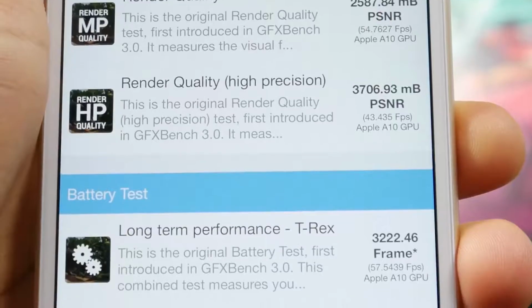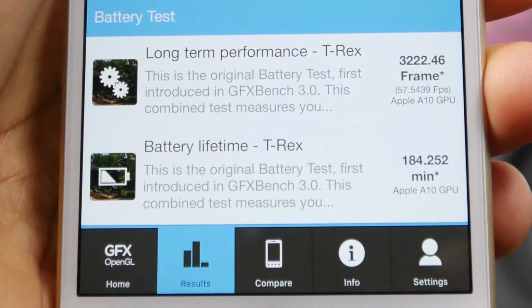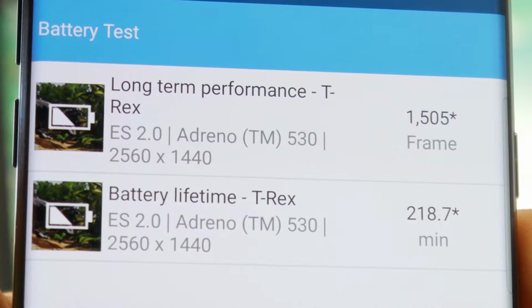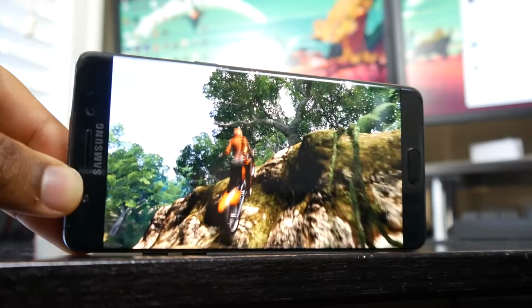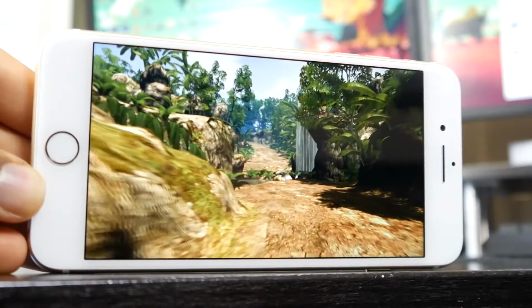So here are the results. Starting with the iPhone 7 Plus, we have an estimated battery life of about 184 minutes. So this is how long the test would run from 100 to 0% charge. In our slowest run, it rendered about 3,222 frames. Comparing that to the Note 7, we got a slightly longer battery life, about 218 minutes. At its weakest run, the Note 7 rendered about 1,505 frames compared to the over 3,000 frames that the iPhone 7 Plus ran. But keep in mind that we're also rendering at a much higher resolution, 2560 by 1440, compared to 1080p on the iPhone. So that's why you have that performance difference.